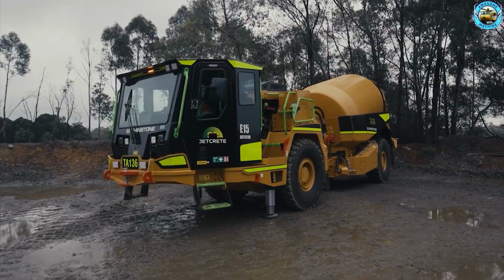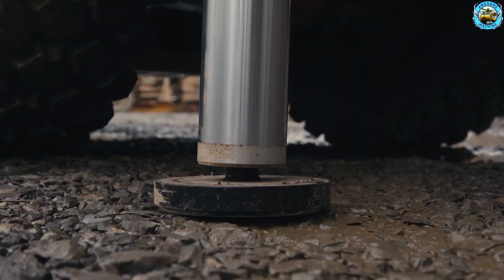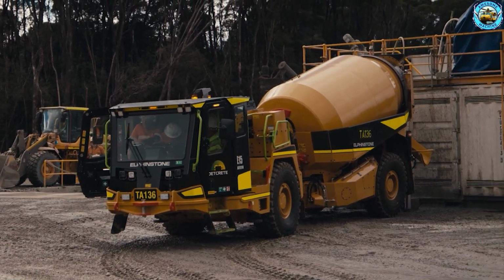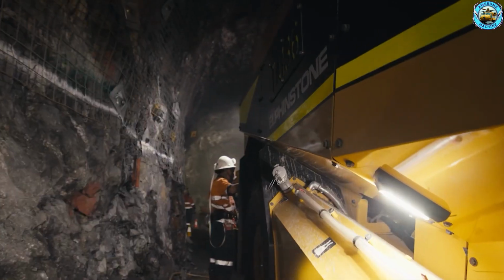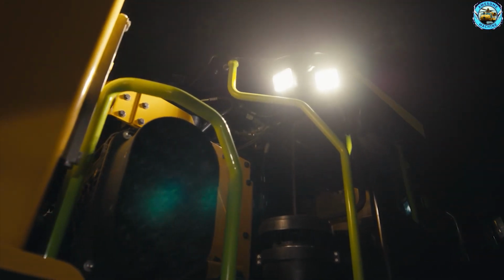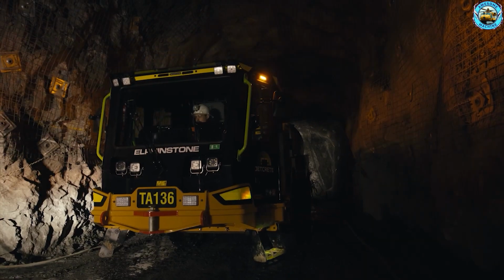The new Elphinstone E15 agitator features a 7 m³ drum capacity designed specifically for underground mining operations. It is powered by a Caterpillar C7.1 ACERT engine, delivering 275 horsepower. The machine's compact design allows it to maneuver easily in tight spaces, with a turning radius of just 4.5 meters. It also includes advanced safety systems and a durable frame to withstand harsh mining conditions.